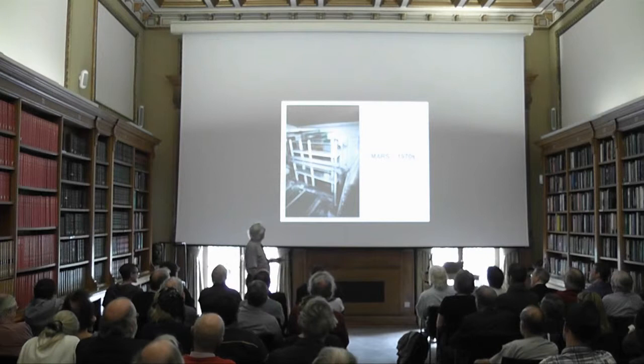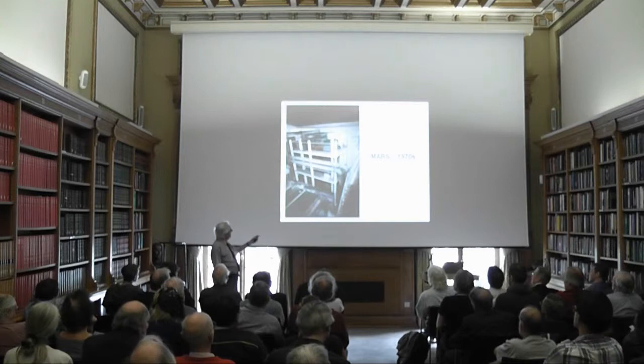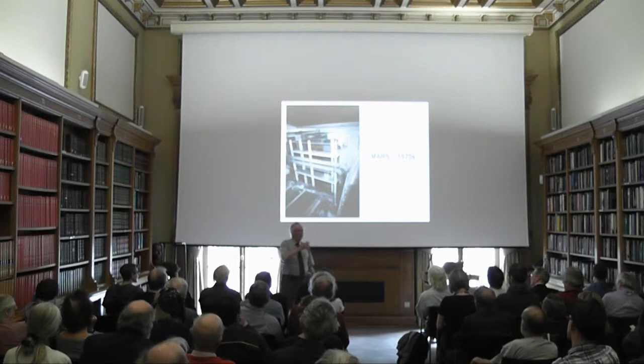And with that, we made all sorts of measurements. And other people elsewhere were doing the same sort of thing, trying to find out about what these cosmic rays do, what secondary particles they produce, and so on.